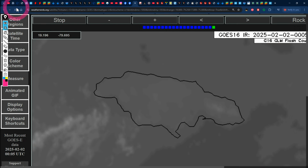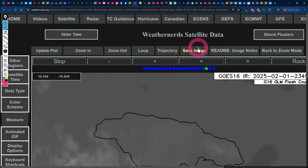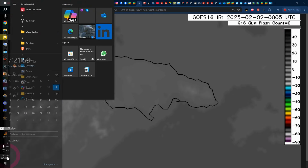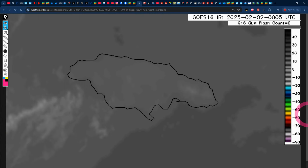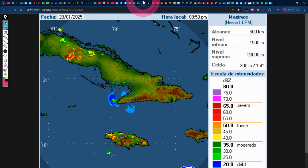Alright, so let us take a look at what's happening right now according to the latest still image from the Weather Nerds website. And the latest still image is showing 0005 UTC, which is actually 7:05 p.m. So this just came out 5, 10, 15 minutes ago. Another one is supposed to come out shortly, showing the 7:15, but we're not seeing much of anything. Just some milky whitish colors right here to the southwest of the island. Nothing significant happening as we speak.